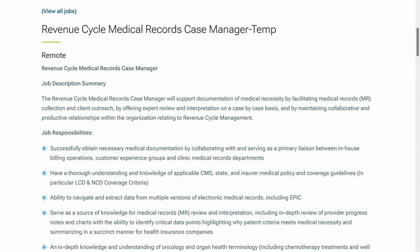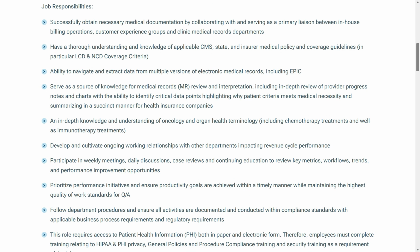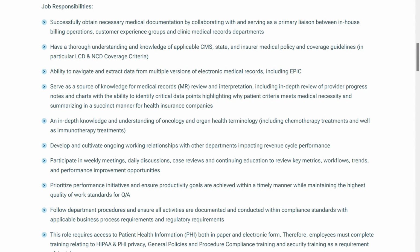So in this position, you'll support documentation of medical necessity by facilitating medical records collection and client outreach, by offering expert review and interpretation on a case-by-case basis, and by maintaining collaborative and productive relationships with the organization relating to revenue cycle management. So that means you'll successfully obtain necessary medical documentation by collaborating with and serving as a primary liaison between in-house billing operations, customer experience groups, and clinical medical records departments. So you need to have a thorough understanding and knowledge of applicable CMS, state, and insurer medical policy and coverage guidelines.